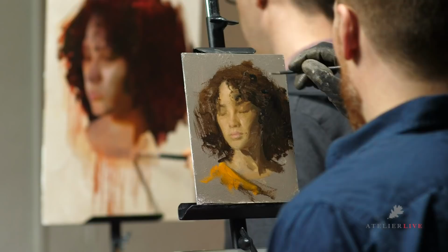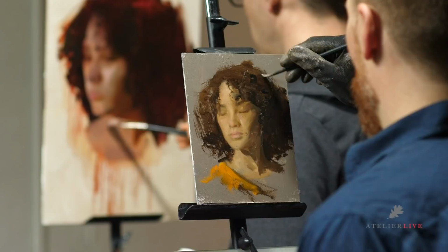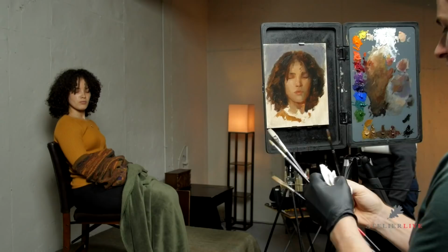Sometimes, I don't know if this actually sounds obvious or not, but I always think part of the sense of mystery that you can create in painting is when you say less about the painting than more and keep things more abbreviated, which allows the viewer to fill in the blank.